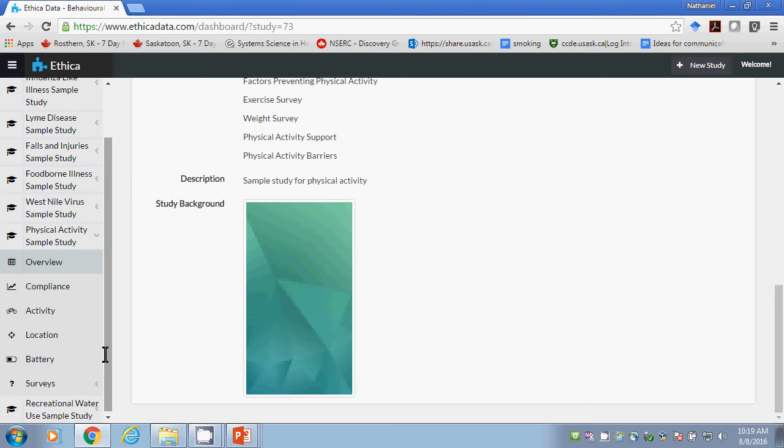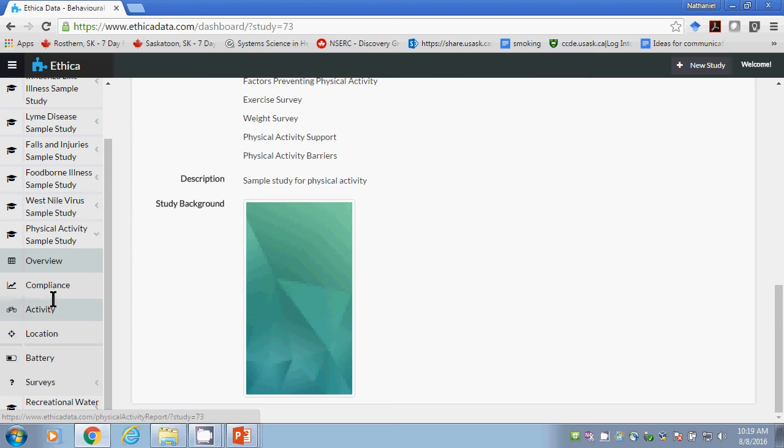I would note that there's a set of tabs here under the study that you can explore more. One of them relates to compliance, better called perhaps adherence these days. Over here in the streams area, we can select a particular user, a date range, and then select a stream in which we have interest.